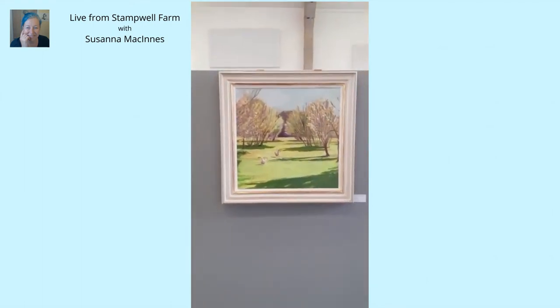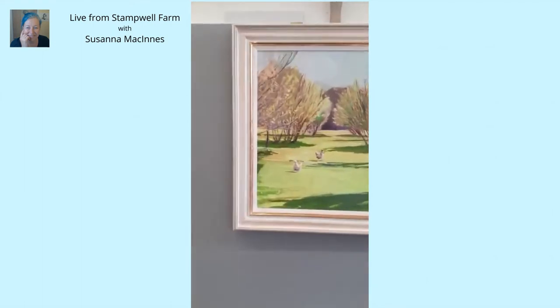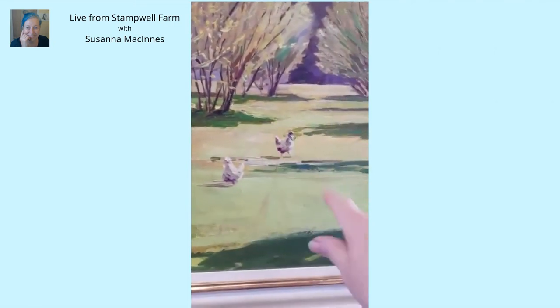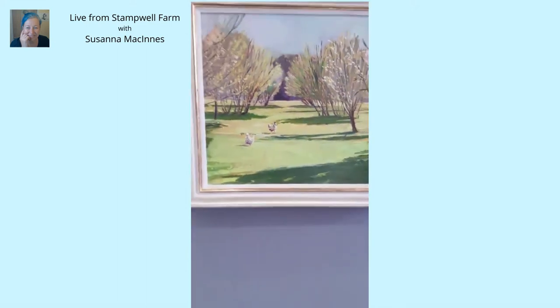Those chickens, is that Apple and Avery? Yes, they are Apple and Avery. I have enjoyed meeting them. Oh, great. This is utterly them. Yes. A few brush strokes. Wonderful.